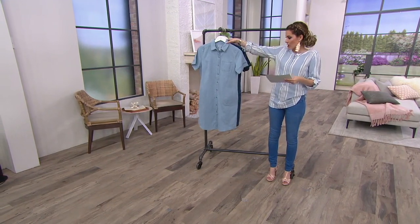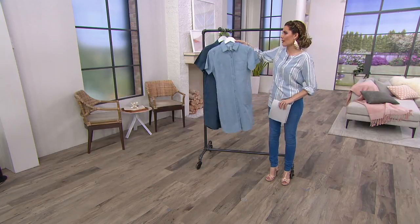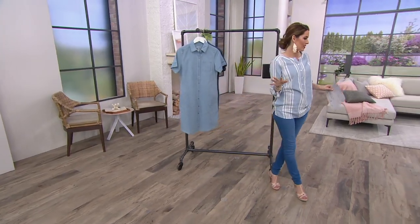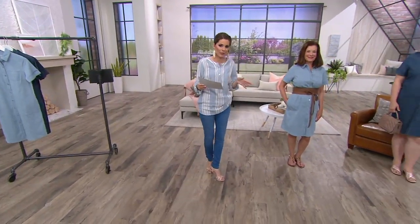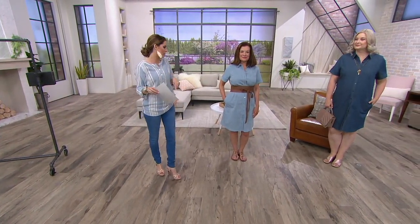And then of course, you just have this really great shirt tail hem. So you've got that curved line that will make it just a little bit more flattering because Denim & Company always keeps us in mind. They want us to look and feel our best. Size is double extra small through 3X, but sizing is broken. So make sure and check the sizing availability guide at the bottom of your screen.